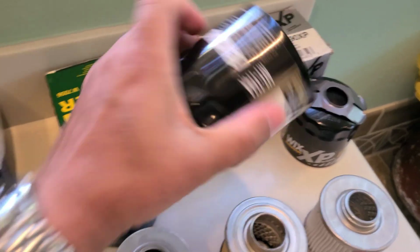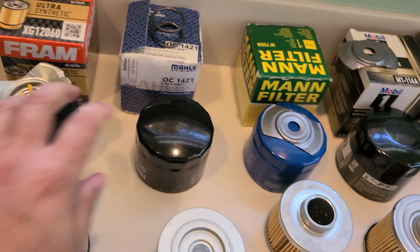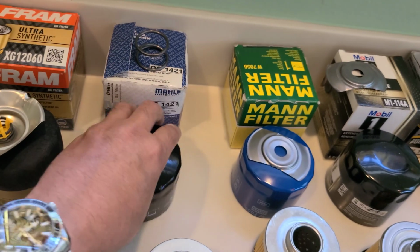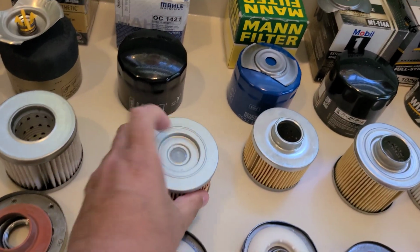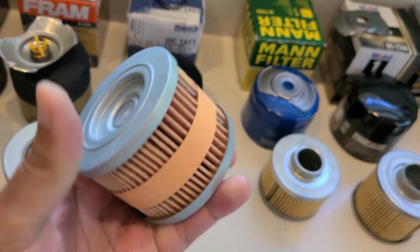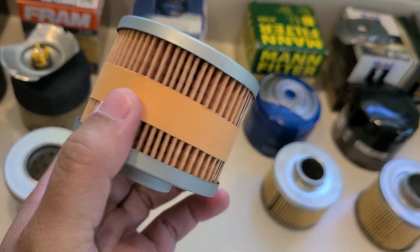Here's the difference. See that flex? Pretty easy to flex. And then you look at some of these and they're much thicker. Now this is made in Austria, generally very big with German cars. Has an internal bypass there, really nice quality. You see the spring inside there. Also, you'll see this is obviously not something you remove. This is something that stays in place.